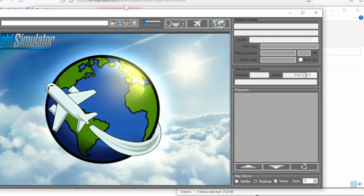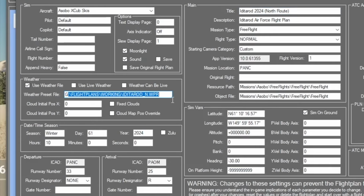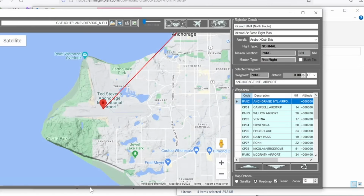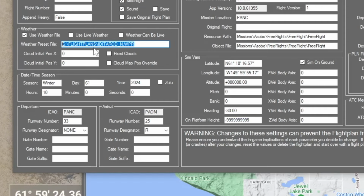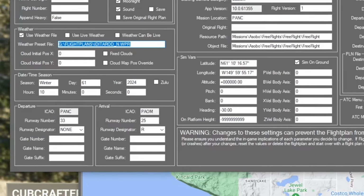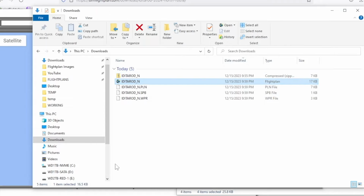But what's going to happen when you open it on your computer, it's gonna still say G flight plans working Iditarod WPR, which is valid on my computer, but it's probably not valid on your computer. So what you're gonna wanna do is save it as something else. So, you know, save it out of your downloads directory into some other directory. When you save it into a directory, notice it's not the temp anymore. I mean, G is where I save all my flight plans. But the point is, it updates the path for your weather preset file when you save the flight plan. When you first downloaded it and unzip it, if you just unzip it and open it directly in Microsoft Flight Simulator, it's not going to be able to find this file.